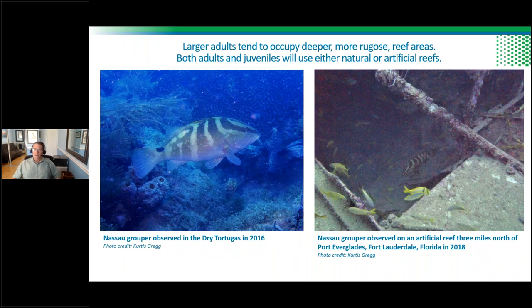But larger adults tend to occupy deeper and more rugose reef areas. Adults and juveniles will use natural or artificial reefs. These are a couple photos that I've taken in the past few years, particularly the Nassau grouper on the right that was on artificial reef off Fort Lauderdale.